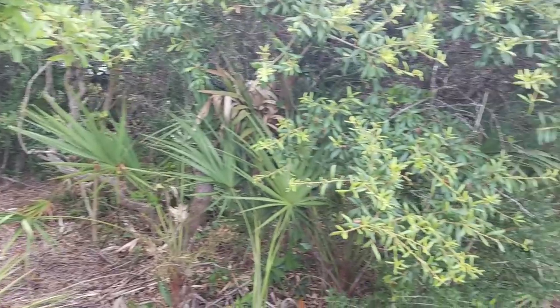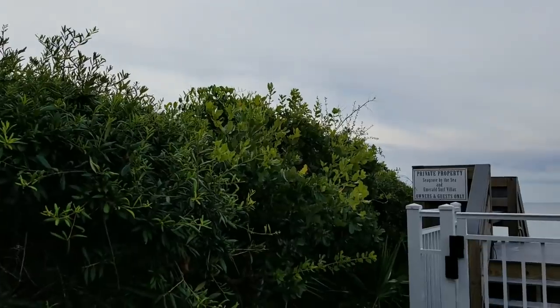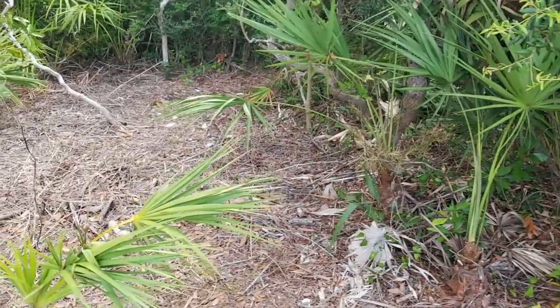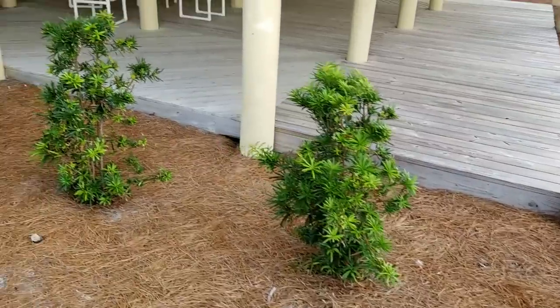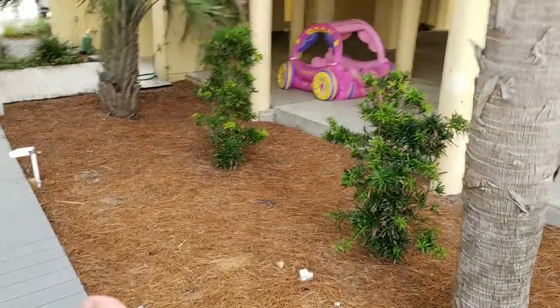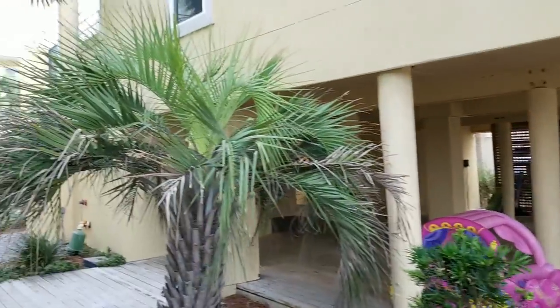Here's a garden tour of the beach house. We have a whole bunch of wax myrtles and some other native shrubs and some saw palmettos. They're everywhere. They're just doing their thing. We didn't have to plant them. They just be happy. Then down here to the right of the lovely pathway, we have some podocarpus. Those are going to get nice and tall and fill out and cover everything up.